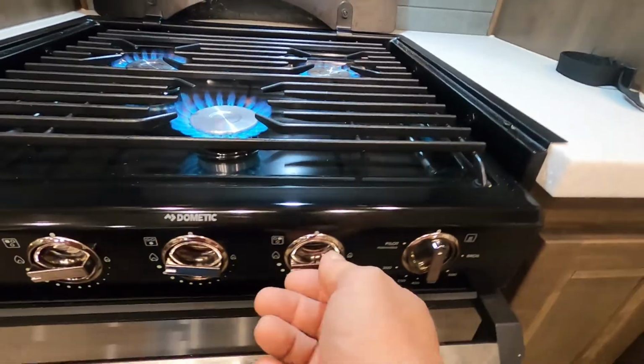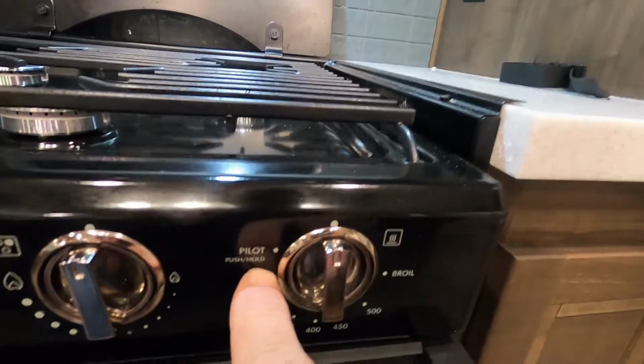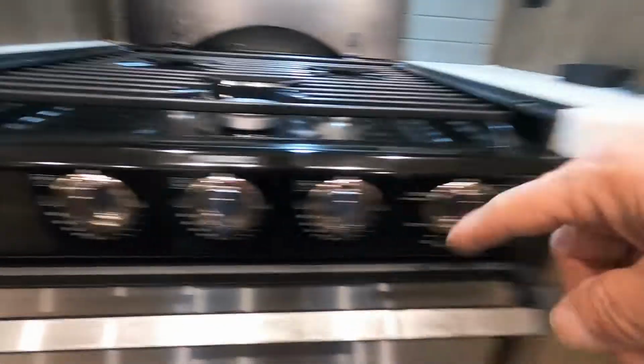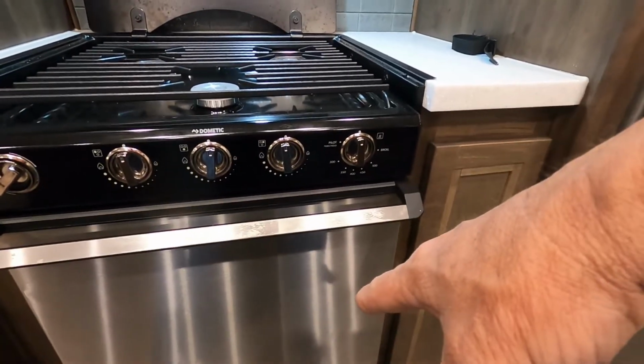Same thing on your oven. Shut these off. Just turn this to light, to pilot. Push it and hold it. Light it down here with this spark. And then set it to the desired temperature. No need for a pilot light down under there anymore.